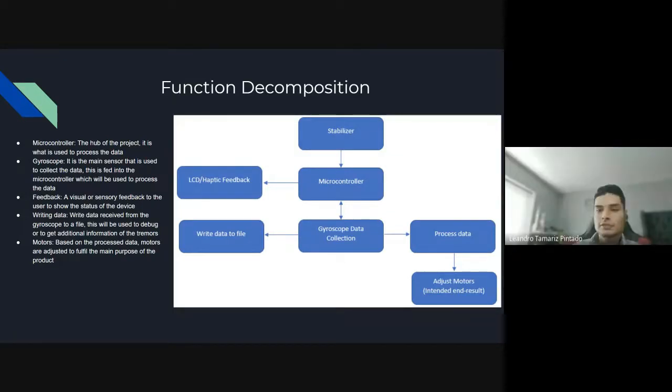So this is the function, this is the composition. So we have the microcontroller, the hub of the project. It is what processes the data. We also have the gyroscope, which is the main sensor that is used to collect the data. This is fed into the microcontroller, which is used to process the data. The feedback is going to be the visual or sensory feedback to the user to show the status of the device. We also have the writing data.